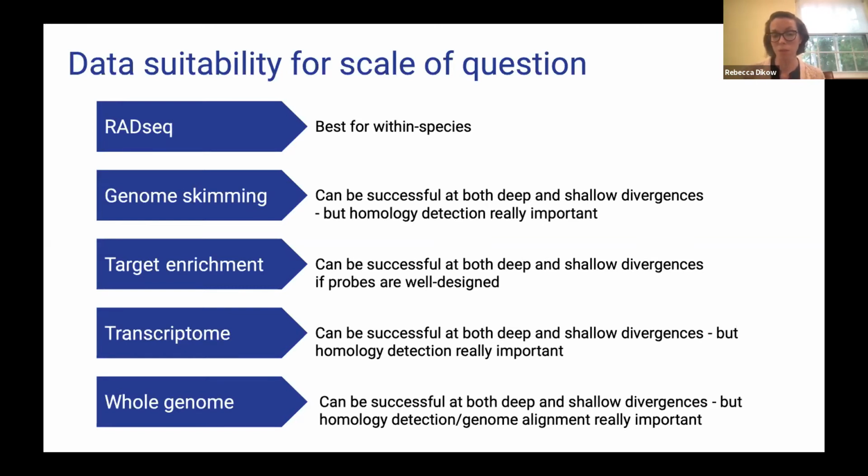Transcriptomes as well can work well at deep and shallow divergences. Again, this homology detection step is really important. In target enrichment, you have your probe set to help with that homology step. So it makes that technique really accessible. Whole genomes, obviously you have the whole genome, so it can be successful at all levels of divergence. But the genome alignment step, which is your homology detection step, is very, very computationally intensive and, yes, out of reach for many taxon samplings at this stage.